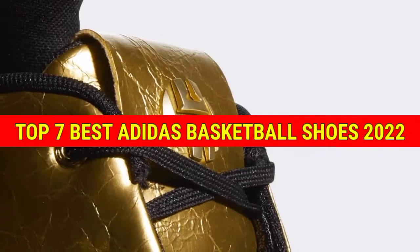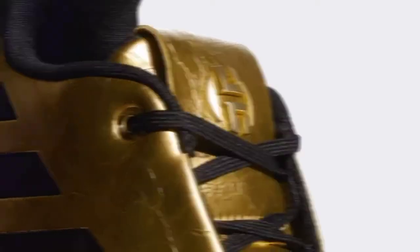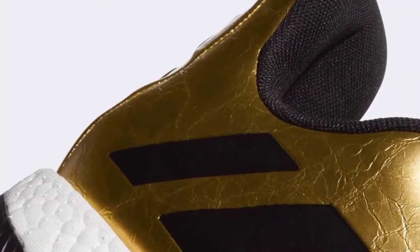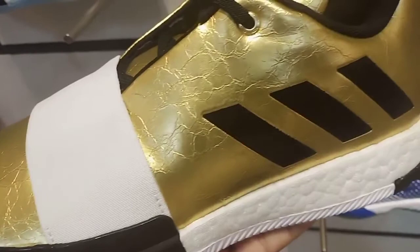Top 7 Best Adidas Basketball Shoes 2022. Through extensive research and testing, I have put together the list of options that will meet the needs of different types of buyers. So whether it's price, performance, or particular use, we have got you covered.